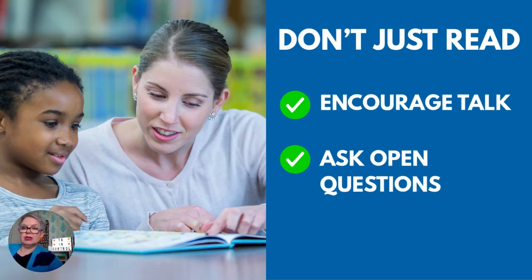Don't just read, talk. So, reading is more than just decoding, it's about understanding. Help children think and talk about what they read. So, you can ask questions like, what do you think this book is about before starting? That's always a great starting point. Looking at the cover, what do we think this book is about? So they can look at the image on the cover. If they can work out some of the words, those are all clues as to what the book might be about.